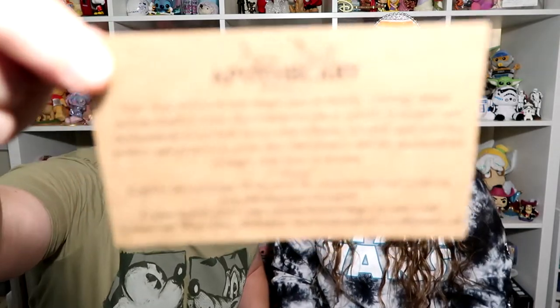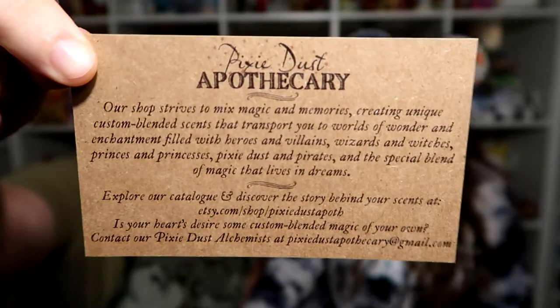All right, so there's some cards in here. Cute. Should we read this? We won't read the whole thing, but it basically just talks about their shop and how it's custom blended scents that transport you to a world of wonder. So that's really exciting. They're Disney inspired scents. If you want to read it, I'll put it there and you can pause the video.